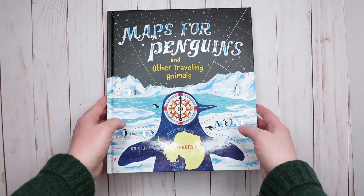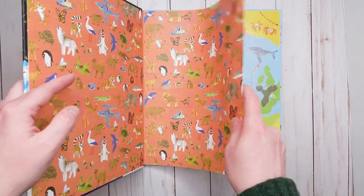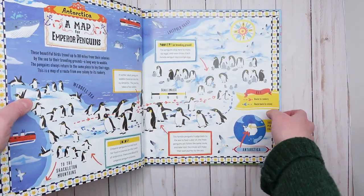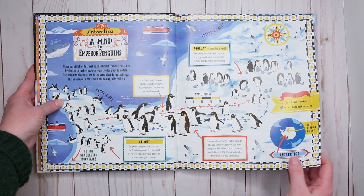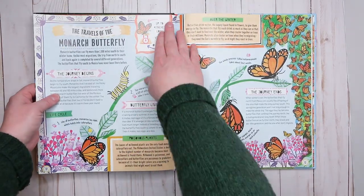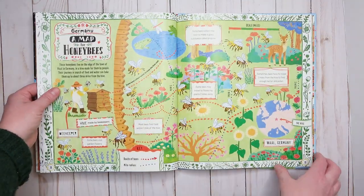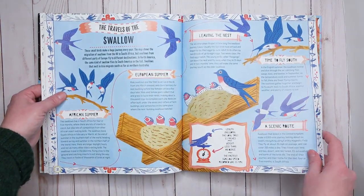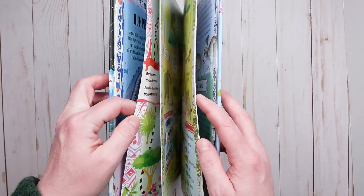This one I'm super excited for. This is called Maps for Penguins and Other Traveling Animals. This is all about animals that migrate. So we have in Antarctica, the emperor penguins, the monarch butterflies, honeybees, swallows, the gray wolf, and as you can see here, there is so much more in this book.